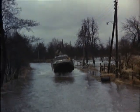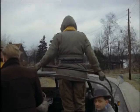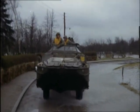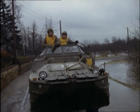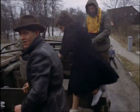In times of floods, the Duck really comes into its own. This German naval unit was called into flooded Hamburg early in 1962. Motoring 100 miles to the scene of the catastrophe, they could then drive straight into the inundated areas to rescue people and their pets.